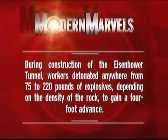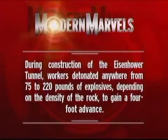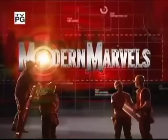During construction of the Eisenhower Tunnel, workers detonated anywhere from 75 to 220 pounds of explosives, depending on the density of the rock, to gain a 4-foot advance. Mountain roads will return on Modern Marvels. We now return to mountain roads on Modern Marvels.